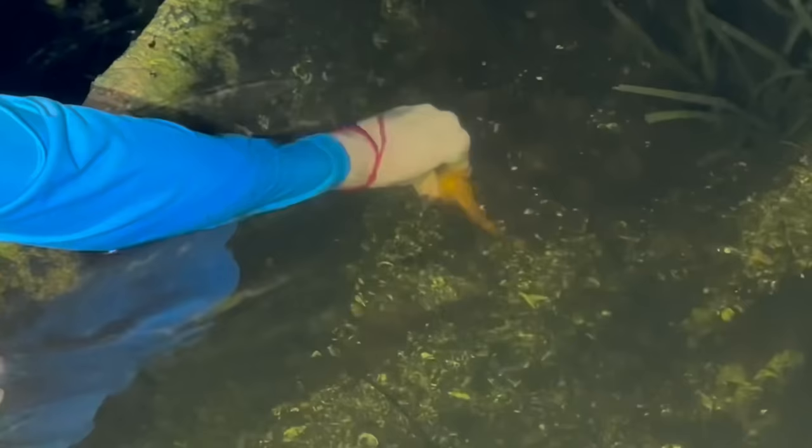Anyone else in here? Oh my God, what is that? Ew, it's so slimy. That's alive. Ew, what is that? That looks like a freaking alien. Wait, I've caught these before. I forgot what they're called. They're some sort of knife fish, actually.